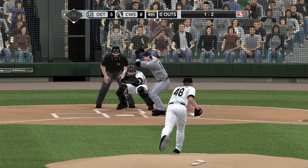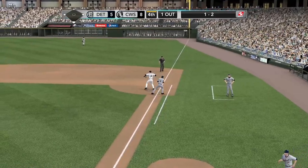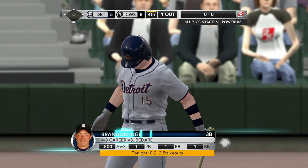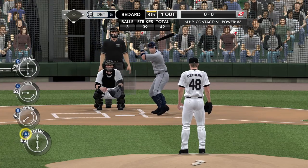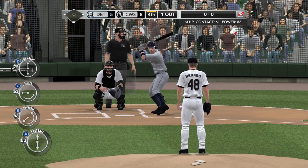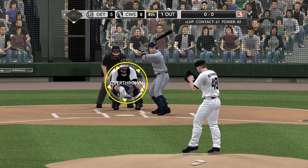The 1-2 on its way towards the middle. Bedard. So Everett is retired. Third base. And Brandon Inge at the plate. One out, bases empty. And Inge settles in for the first pitch.